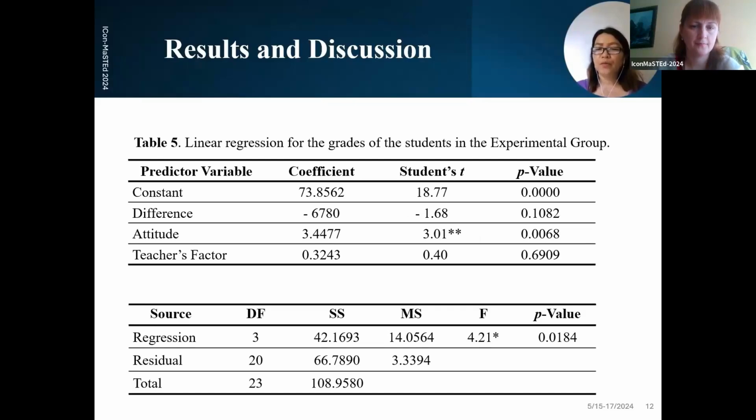The F value of 4.21 is significant at a level of significance alpha equals 0.05, which means that there is a significant relationship between grades and the factors, namely the difference in the post-test and pre-test scores, the attitudes of the students towards physics and the laboratory method, and the teacher. Specifically, since the t-value for attitude is significant at alpha equals 0.05, the variable attitude affects the grades of the students.